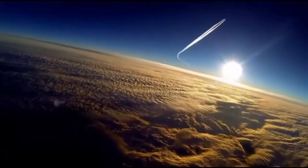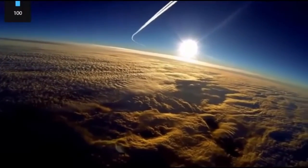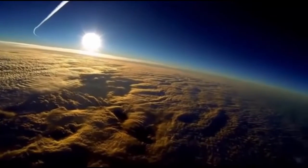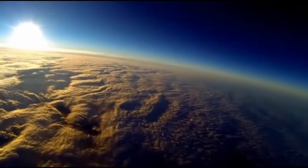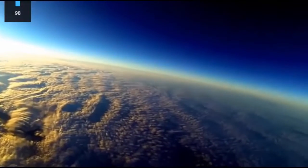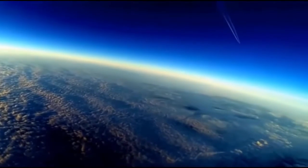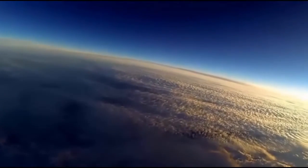Look at the high altitude airplane. Remember, this is from a high altitude balloon. So that airplane is probably at cruising altitude. Notice how it looks like it's going up from the horizon. That's exactly how the sun will rise, because that plane is staying parallel to the ground. And now watch, it'll go down to the other horizon. All right, again, perspective, that's how the sun will set.